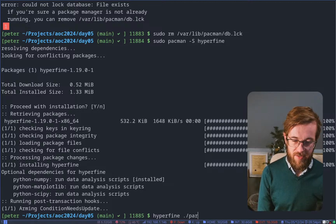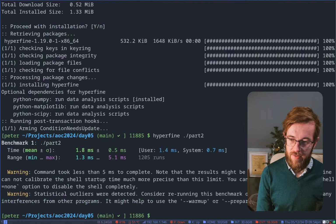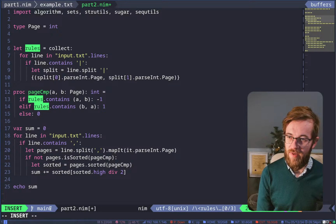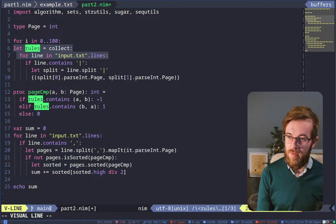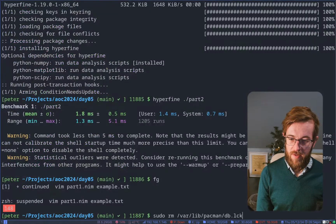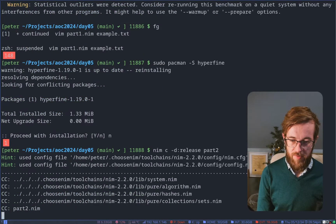Hyperfine, slash part 2. So yeah. Right, that's fine. I guess we could do something like just run this. Oops, that was the wrong way. Run it 100 times. Just no. Run the last command. There we go.